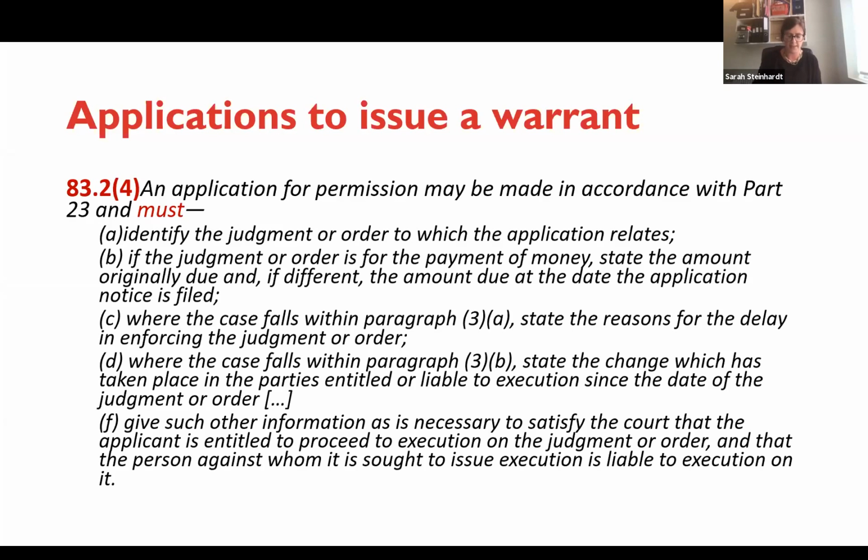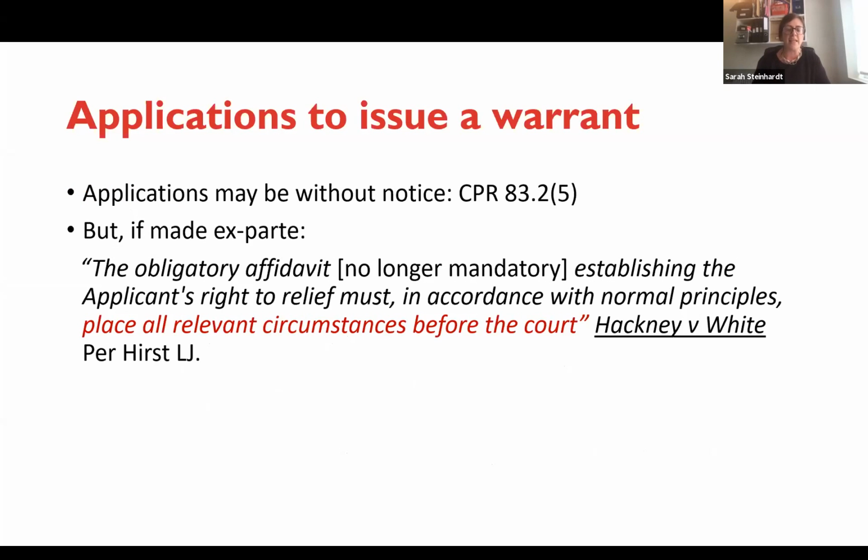Can I have the next slide, please? Now, these applications can be made without notice. And of course, they often are made without notice. But if they are made ex parte, then the normal obligations on an ex parte application apply.